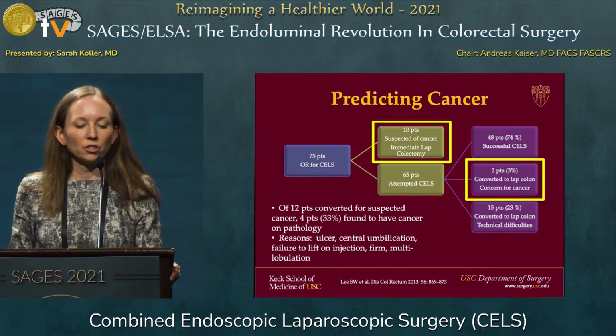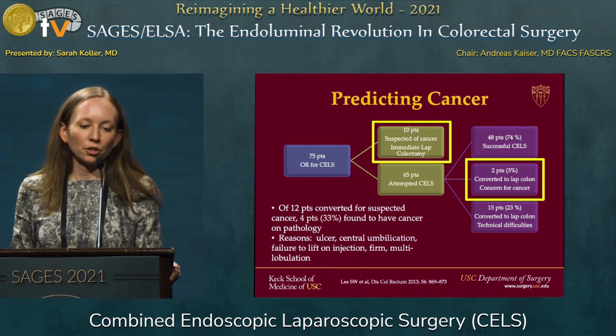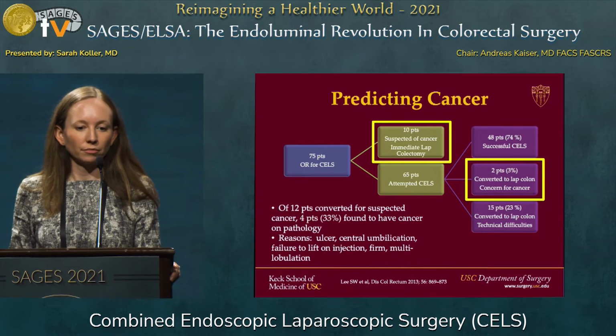Of the 12 patients converted for suspected cancer, 4 patients, or about a third, were found to have cancer on the final pathology. The reasons for conversion were things such as ulceration, central umbilication, failure to lift on injection, or the polyps were firm or multilobulated.